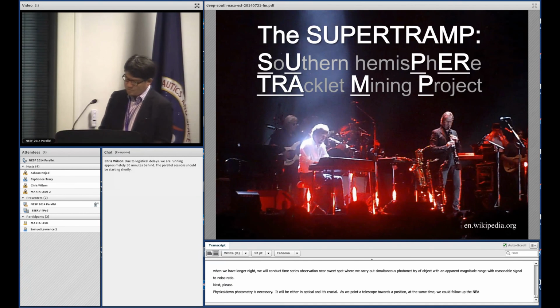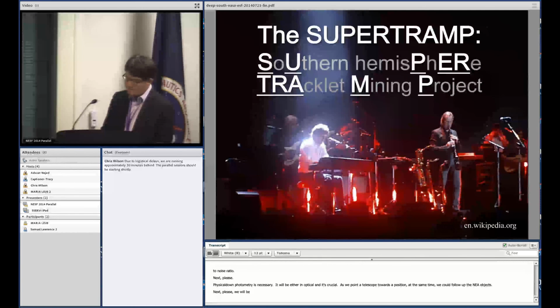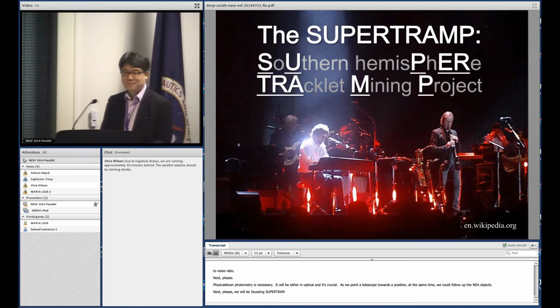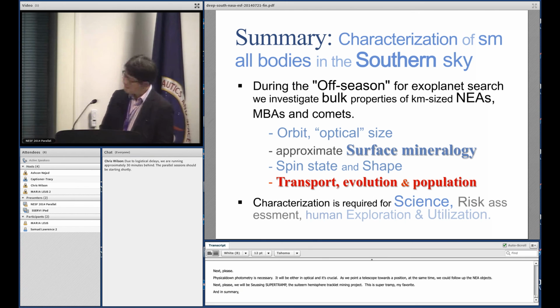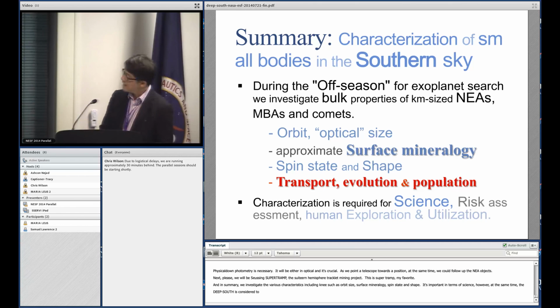Next, please. We are going to use all KMTNet mover data for analysis. It's a sister project of Deep South called SuperTramp, the Southern Hemisphere Tracklet Mining Project. This is SuperTramp, one of my favorites. Next, please. In summary, we investigate various physical characteristics of small bodies, including NEAs, such as orbit, size, surface mineralogy, spin state, and shape. It's important in terms of science, however, at the same time, Deep South is considered to contribute to risk assessment, human exploration, and utilization.